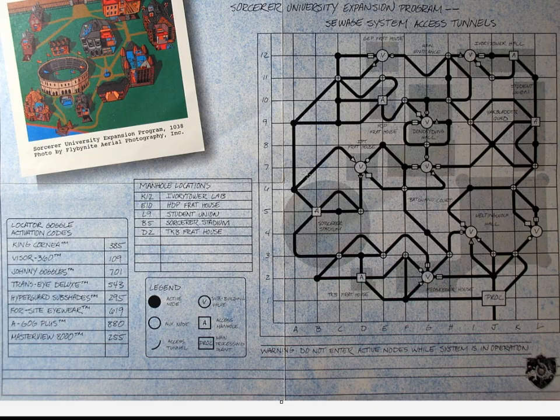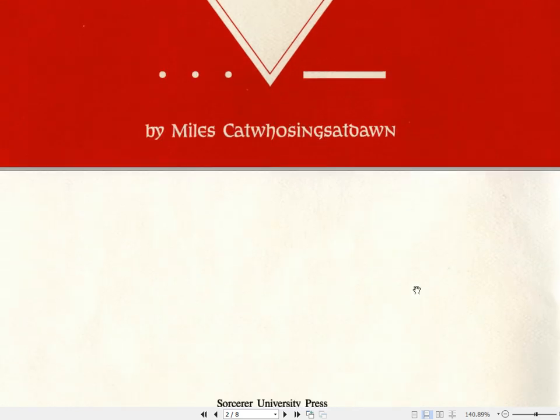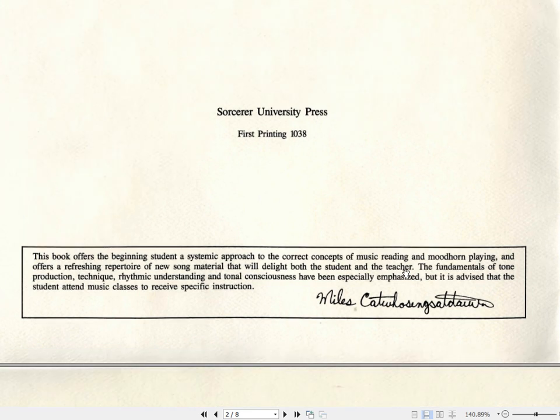And what else I wanted to show you is this awesome PDF that we have of beginning moodhorn, elementary moodhorn compositions for the novice moodhornist. And you need this. At least you needed it back in the day. This is a beginning systematic approach to the correct concepts of music reading and moodhorn playing, and offers a refreshing repertoire of new song material that would delight both the student and the teacher. The fundamentals of tone production, technique, rhythmic understanding, and tonal consciousness have been equally emphasized, but it is advised that the student attend music classes to receive special instructions.